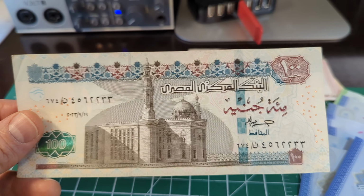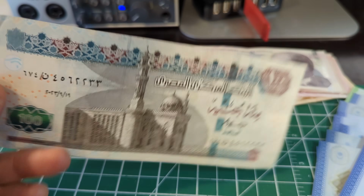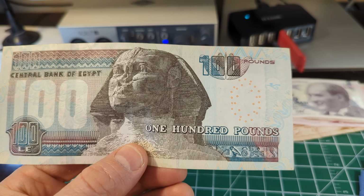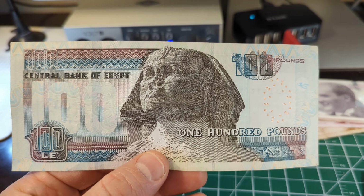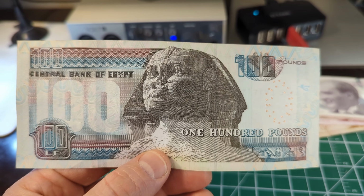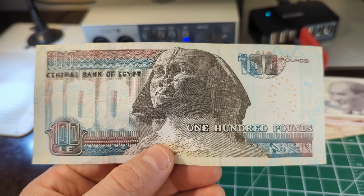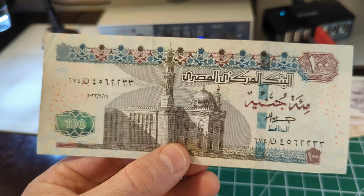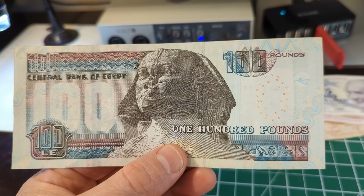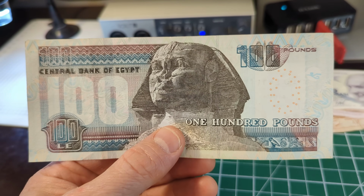This is the £100 note. On this side we've got the Sultan Hassan Mosque. And then on this side, this is really, really cool. We've got the Sphinx. So that should look very, very familiar, I think, to most of you who are interested in ancient Egypt. That is a surviving monument, or most of the surviving monument. The Sphinx, really, really cool. That is just awesome. I'm not sure when I'm going to be in Egypt next to pick up some banknotes, so I'm really, really pleased that Kent and Diana picked these up and thought of me.